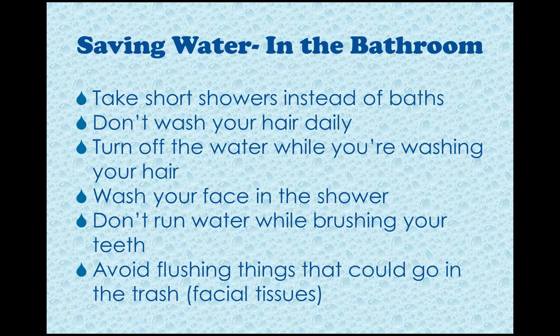All right, so saving water in the bathroom. Over half of the water use in your home is in the bathroom. So some tips for things you can do: take short showers instead of baths. A lot of people are surprised that showers, because the water's running continuously, use less water, but they actually do.